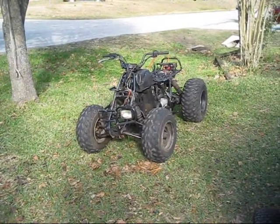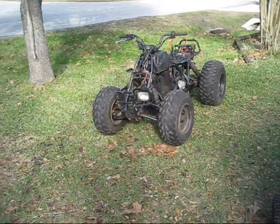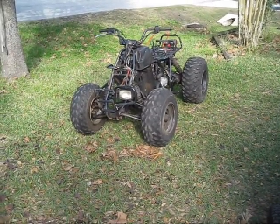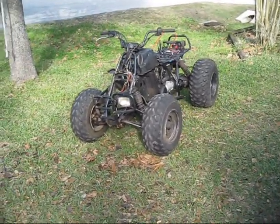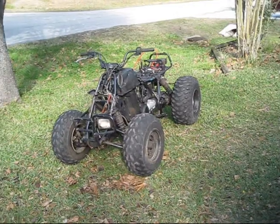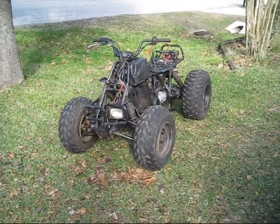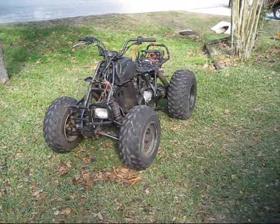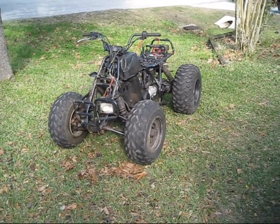Now this particular ATV has a 5-speed clutchless transmission. That means it's 5 speeds, foot shifter, but you don't have to work a clutch. It's all automated. This is a pretty common setup for ATVs these days. Now what's wrong with this one is the centrifugal clutch is going out, or I should say it's already gone. Now this is a pretty common problem for these particular ATVs, but it can happen to any ATV.